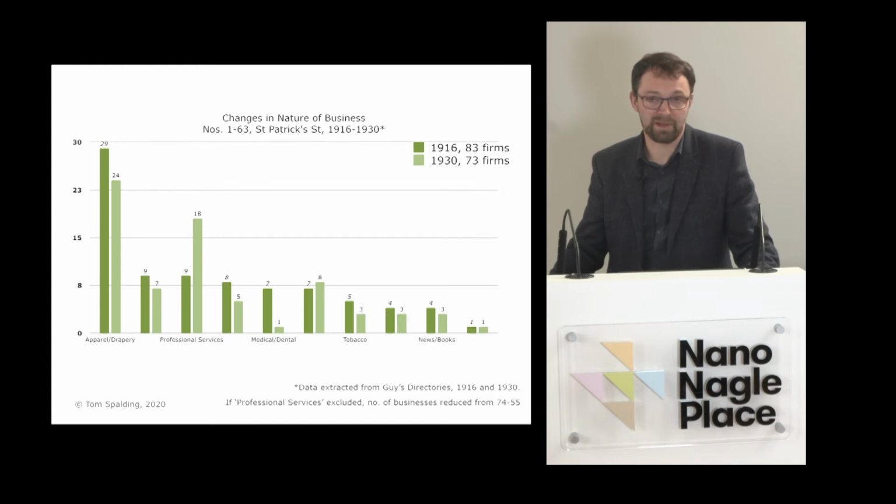When the city was rebuilt, Patrick Street was physically a different environment, but also in terms of its ecology, I suppose. There were substantially fewer businesses on the street. This chart shows businesses on the south side of the street from number 1 to 63. And in 1916, there were 83 firms and only 73 in 1930. If you exclude the professional services like banking and insurance, the drop is actually more significant, from 74 to 55. So there were 19 businesses that never came back on the street, especially those involved in medical and dental services. Some of the small jewelers who'd been so badly affected by the raids and the looting never reopened. Tobacconists, chemists, a lot of the smaller shops.